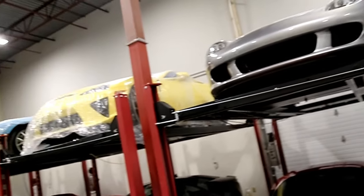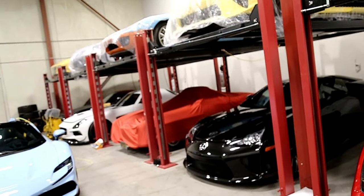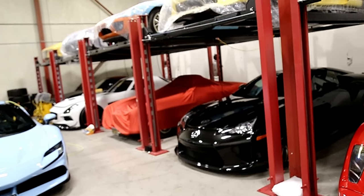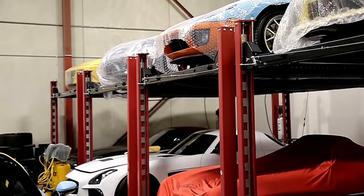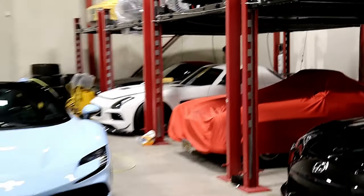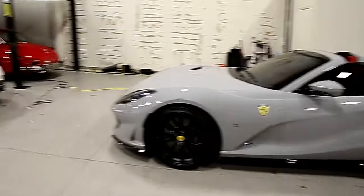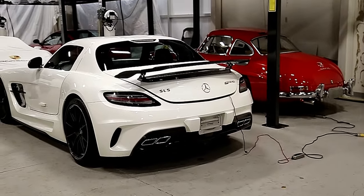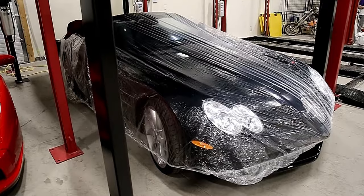CGT, LFA, LFA, 300 SL, Renntech Black Series, which is right there. Gulf Livery 4GT, SLR 722, straight pipe 355, his SF90, and his 812, you guys. So this is unbelievable. I cannot believe what I am looking at.